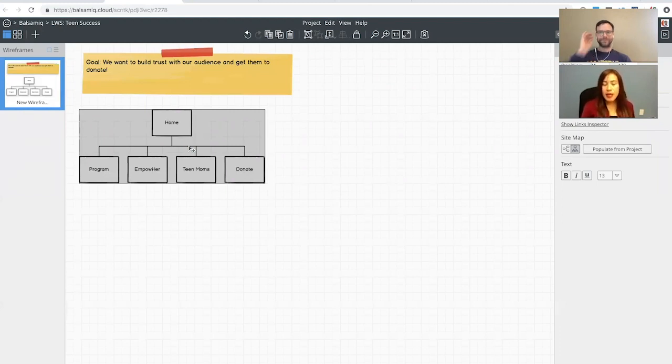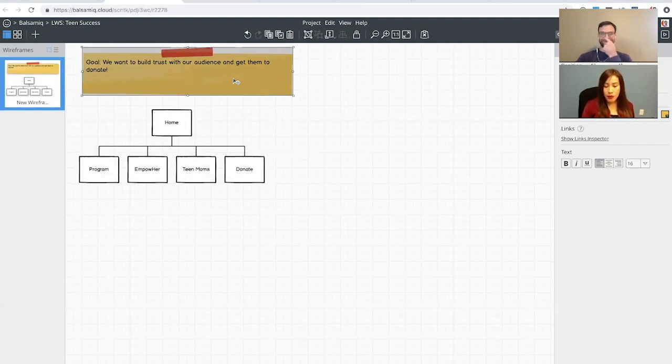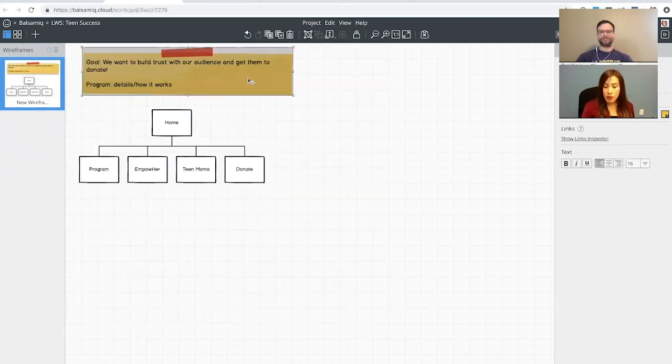So the program is really talking about what the program for young moms entails. It's the details of what they're getting out of the program. For instance, we're doing early literacy for their kids, they're getting one-on-one coaching, and we're focusing on social emotional learning. So it's really the details of what the program is, the how of getting a young mom to her graduation day.